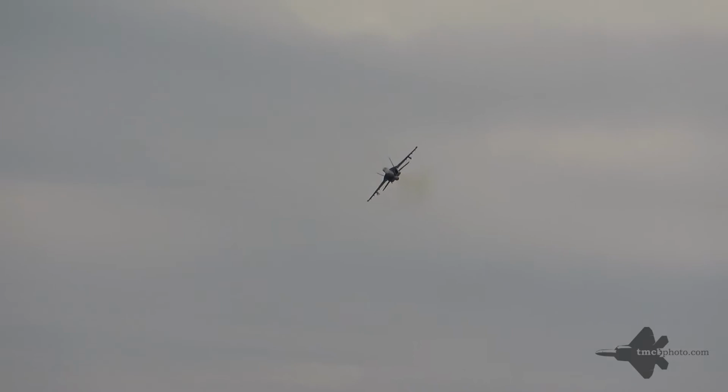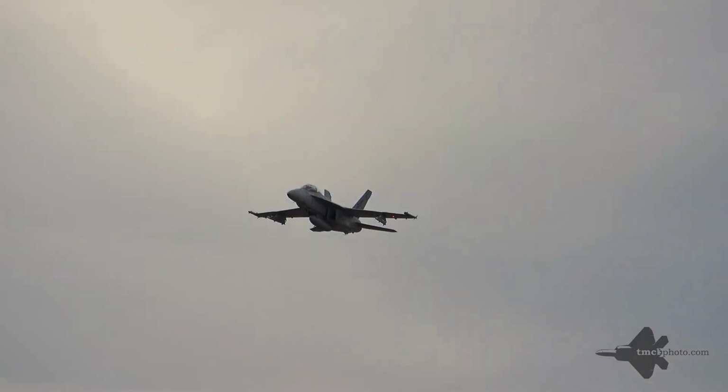All right, ladies and gentlemen, look to your right as Woody and Maps fly it at high speed, pitch out into the circuit, and configure for landing.